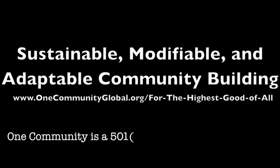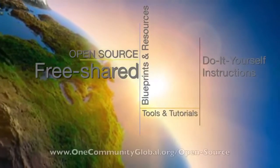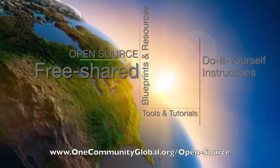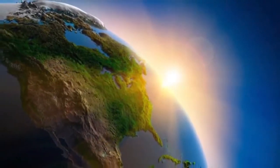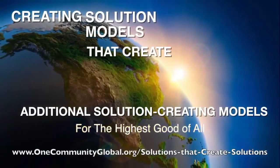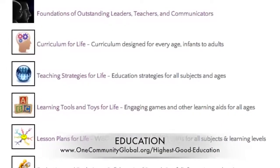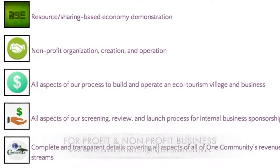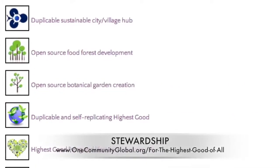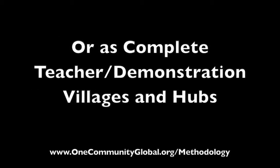One Community is a 501c3 nonprofit organization. We are creating open source and free shared blueprints and resources, tools and tutorials, and do-it-yourself instructions for highest good living. Creating solution models that create additional solution creating models in the service of all life on this planet. This includes highest good approaches to food, energy, housing, education, for-profit and non-profit business creation, society, and true earth stewardship. We are creating all these things to be implementable as either individual components or as complete teacher demonstration villages and hubs.